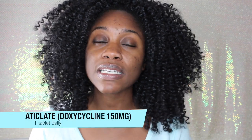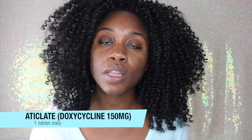Okay, so I am still using Acne, which is a form of Doxycycline. I'm using 150 milligrams, and I take one of those a day. I like taking it at nighttime or with my meal, while I'm eating, only because I have a weak stomach, and it just allows me to get it over with and kind of sleep on it, basically, even though you can't go straight to sleep, but you guys know what I mean.